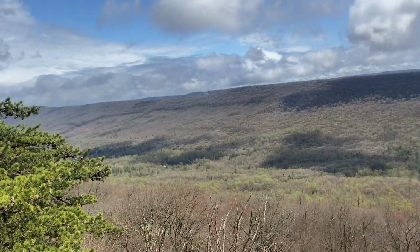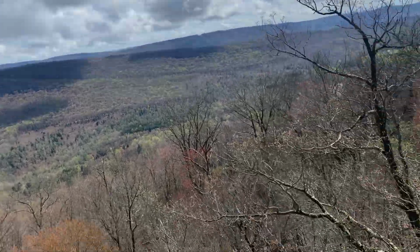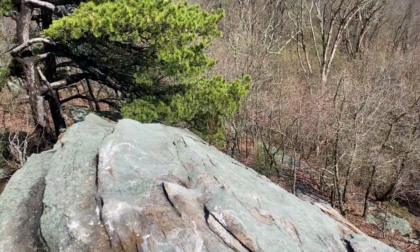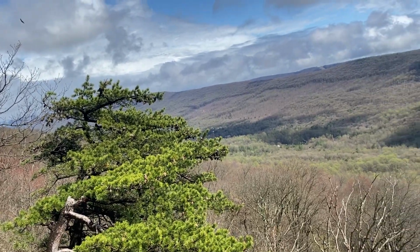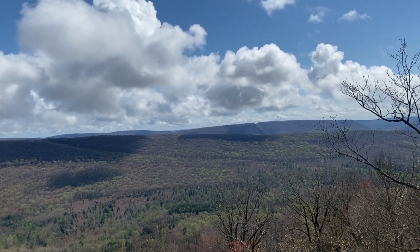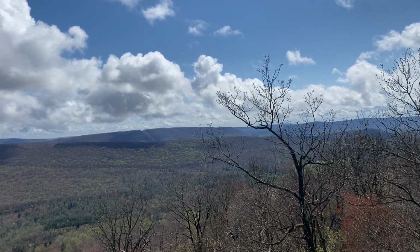All right, we have come to, I think they call it Table Rock. I guess it's because it's a big rock. But beautiful view down there. Yeah, the sun has come out, which is quite surprising. We're talking about thunderstorms later this afternoon, but don't see anything really that bad on the horizon, but it'll sneak up on us.